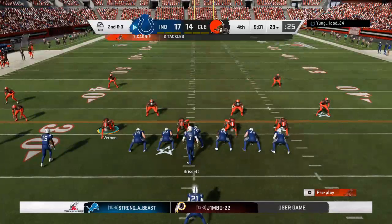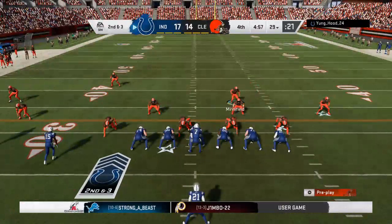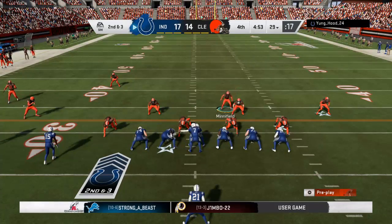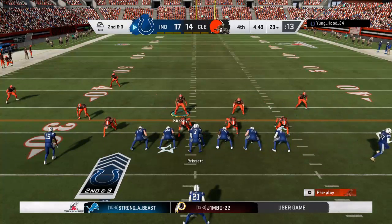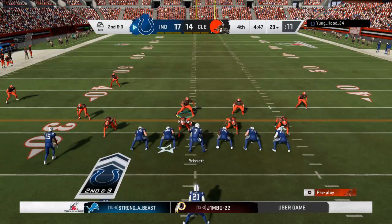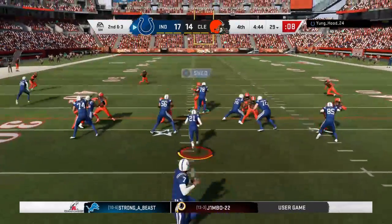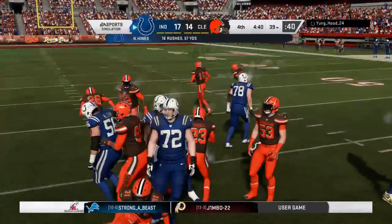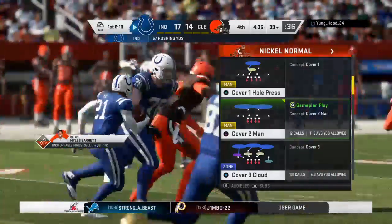So they'll come up after the gain of 7 on a 2nd and 3. Take 4, take 4. They'll keep it on the ground. Hines, and he gets this one just shy of the 40, down at the 39. 11 yards there, first down.